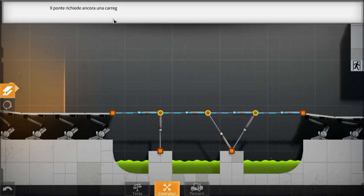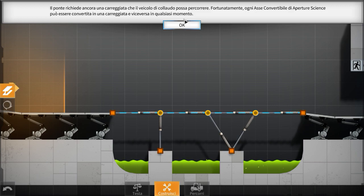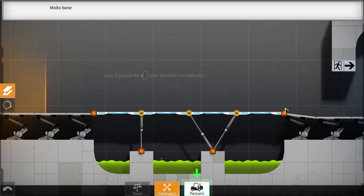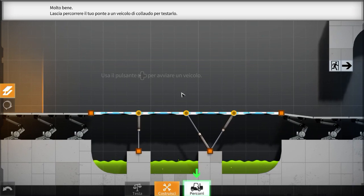The bridge still requires a roadway for the test vehicle to drive on. Fortunately, very good. Let a test vehicle run over your bridge to test it.